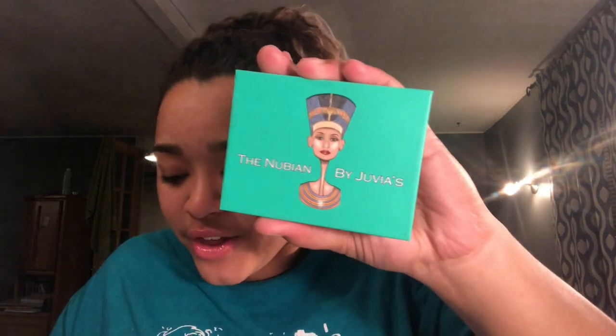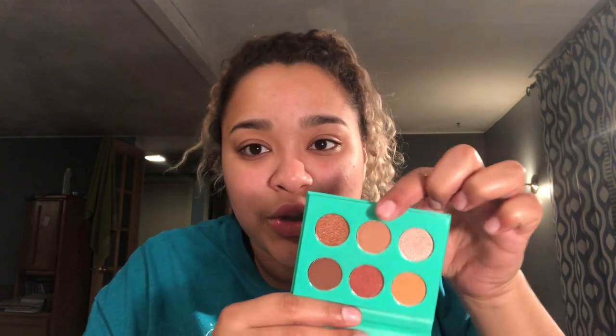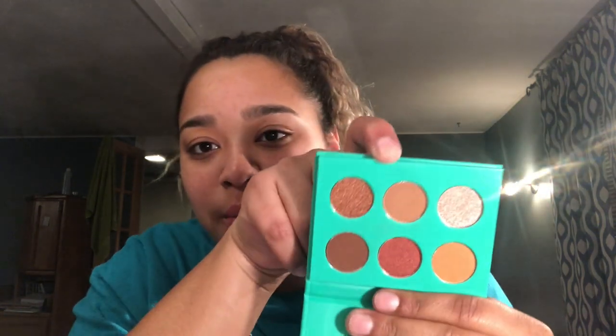Okay, next two are kind of fun. The first one of the next ones is the Nubian by Juvia's. So this one is not really like, I think I want to hit pan on one of the transition shades, like the matte shades. I just want to hit pan on one of those. I think the center one might be the easiest, or one of these two probably, but hopefully I hit pan on one of them.